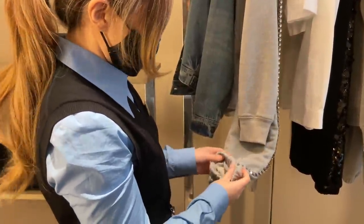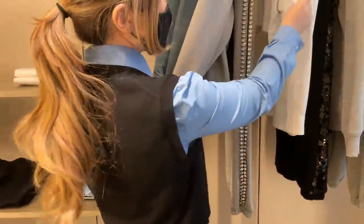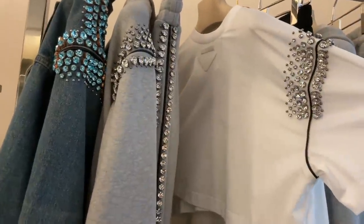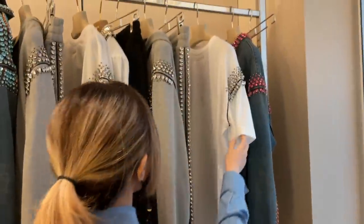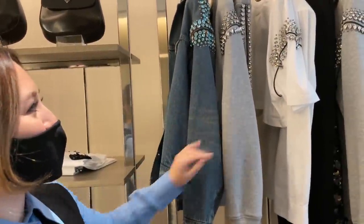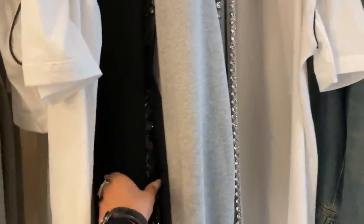Oh my gosh. We can check the sizes and get you dressed up. You can even style it with the crop top, the t-shirt. Oh my gosh, that's so cute. Long style as well. So if you prefer more of a tucked in style, we have this t-shirt. Or you could even pair it with a denim. And still be matchy-matchy. I'm obsessed. Okay, and there's the sequined ones as well.